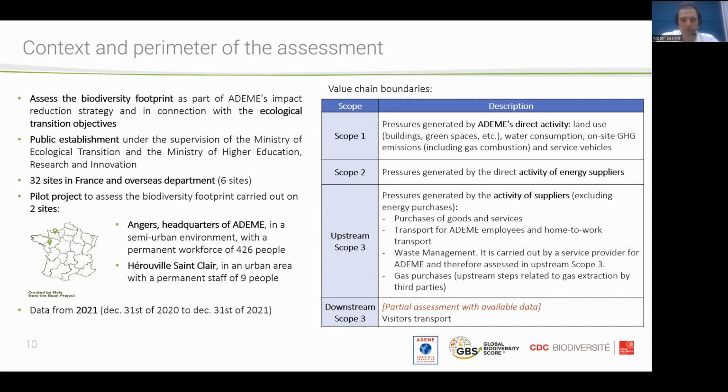So we have experimented the GBS on two sites. The first is the headquarters, with about a third of our staff working here, and another one in Normandy, in Hérouville-Saint-Clair. It's near Caen.